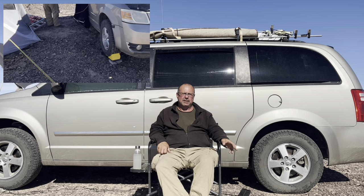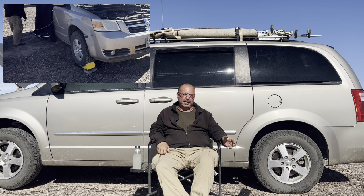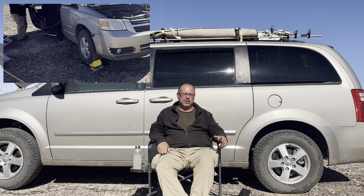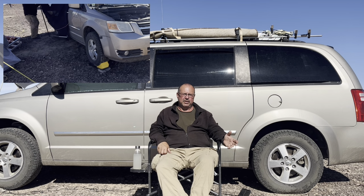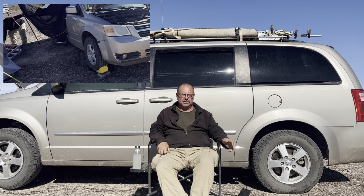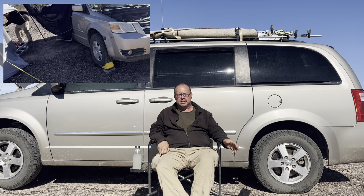So I bought a tent, and that's become my kitchen and my living room and my restroom. And if I take showers, I'll do a shower inside there. And it's nice to have. It's a 10x10x6.